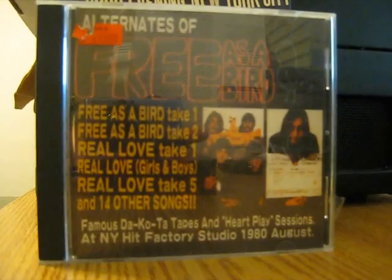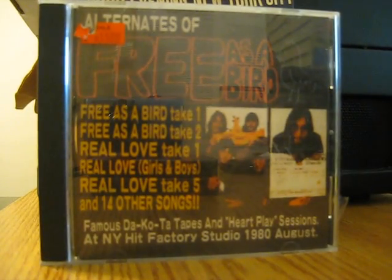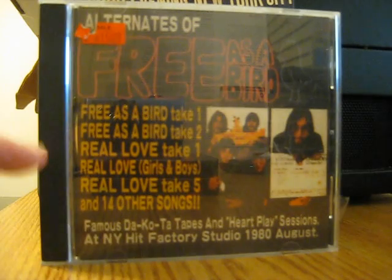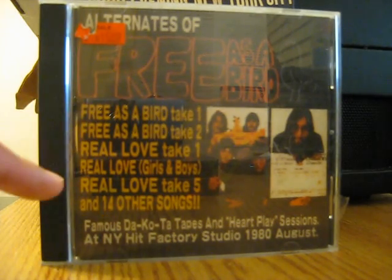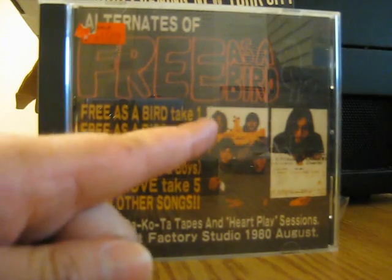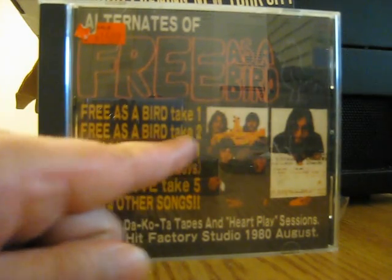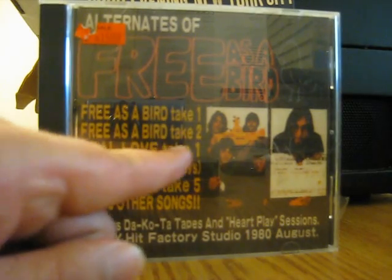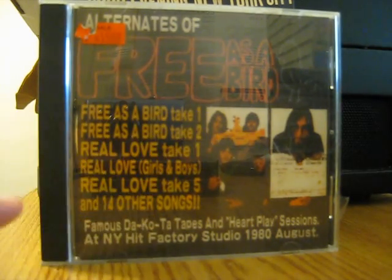So this one's a bootleg. This is called Alternates of Free as a Bird. It has some John Lennon piano demos of Free as a Bird and Real Love. Take 1 of Free as a Bird, take 2. This is the actual take that was used for the official Beatles recording of Free as a Bird.